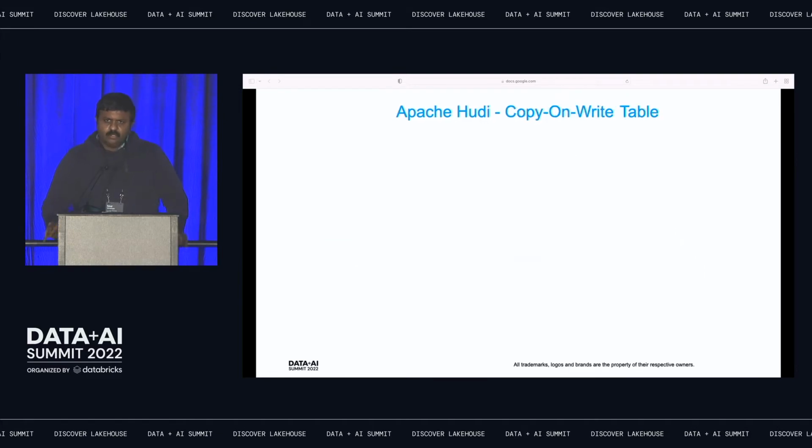We look at two different storage formats that Hoodie supports and what the pros and cons of them are as well. The first is the copy on write storage type. I'm going to describe it with some illustration here. We can imagine that there are 5 records, A to E, which need to be inserted into the dataset. We'll start with an empty dataset.